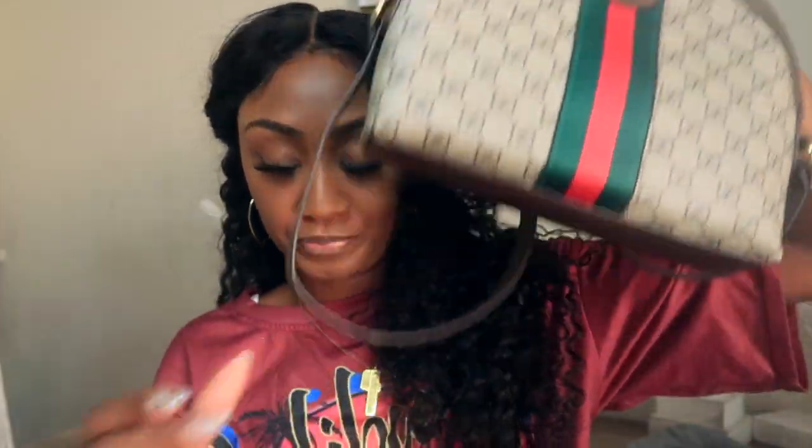And yeah, really, really cute. I really enjoyed these two items, and I felt like so put together when I had them on. So let's go ahead and continue. I do have some more shoes to show y'all. Let me get this other pair of shoes.